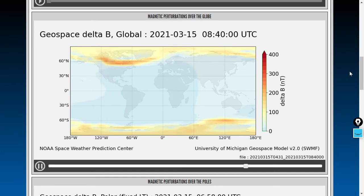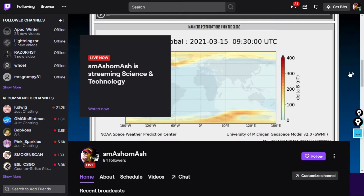And we're expecting to see auroras subside with the subsiding of that coronal hole wind stream. Expect to see the solar wind dip below 500 today.